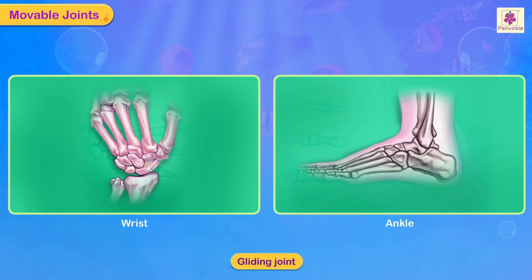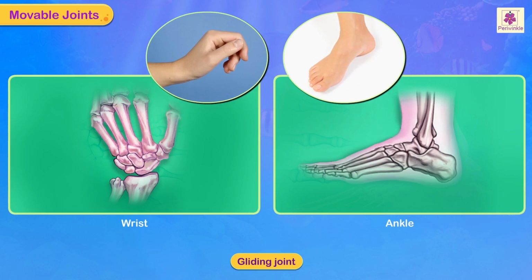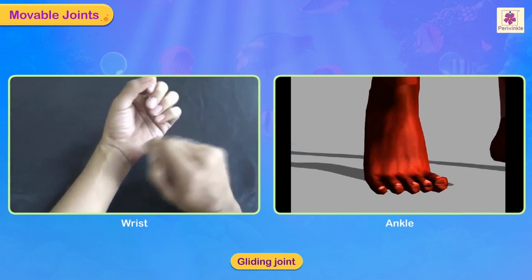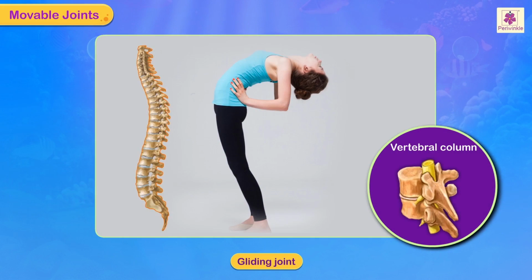Gliding joint. The bones of our wrists and ankles have gliding joints. These joints allow many complex movements at the wrist and ankle. Gliding joints are also present in the vertebral column.